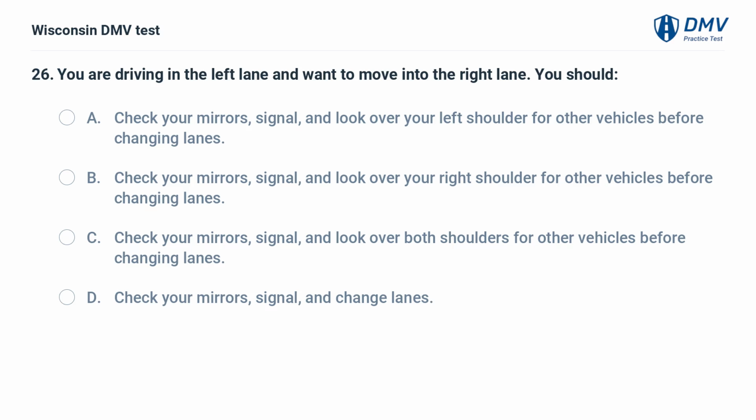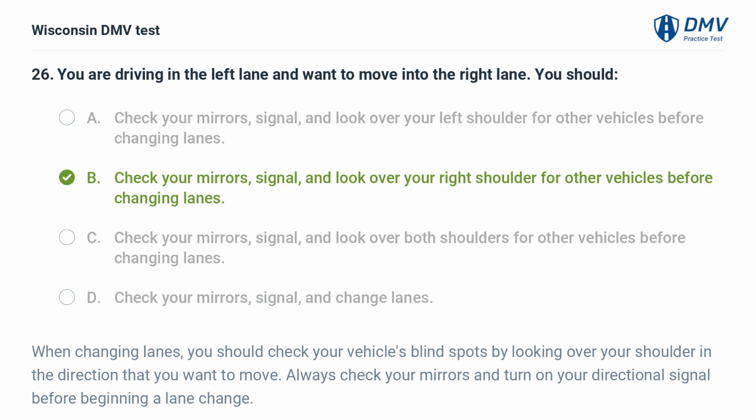You are driving in the left lane and want to move into the right lane. You should A. Check your mirrors, signal, and look over your left shoulder for other vehicles before changing lanes. B. Check your mirrors, signal, and look over your right shoulder for other vehicles before changing lanes. C. Check your mirrors, signal, and look over both shoulders for other vehicles before changing lanes. D. Check your mirrors, signal, and change lanes. B. Check your mirrors, signal, and look over your right shoulder for other vehicles before changing lanes.